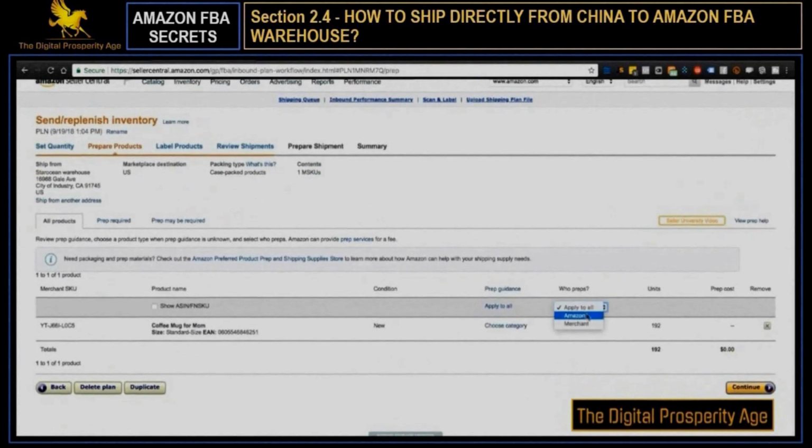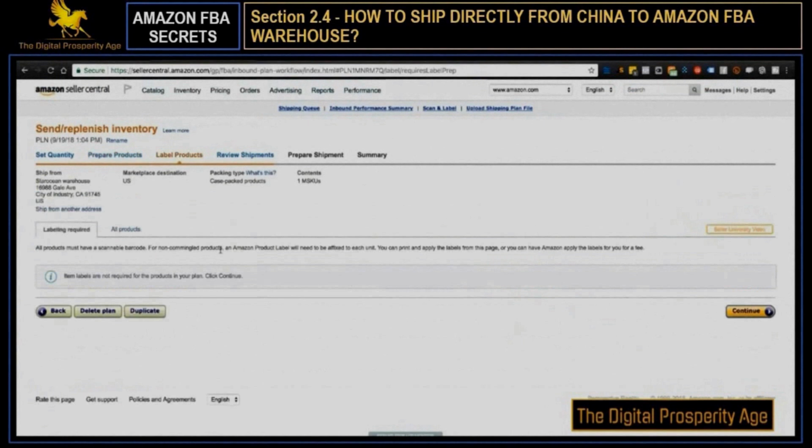And so we are going to prep this, right? How I prefer to do things is your manufacturer literally does everything. They package it, they put the UPCs, they put all the codes, everything that you need onto it, and then they just ship it completely finished and ready to roll. And so we're going to go to continue. For this one, all products must have the scannable barcode for non-commingled products, and an Amazon product label will need to be affixed to each unit. You can print off and apply the labels on this page, or have Amazon apply the labels for you for a fee. All right, so we're going to go to continue.